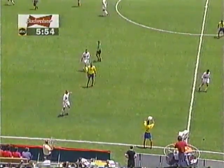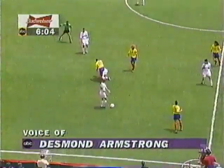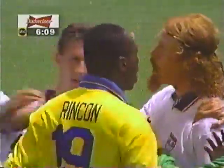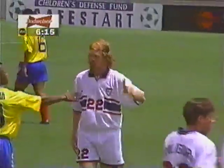Let's check in with Desmond Armstrong. Desmond? Yes, Roger. The Colombian team is wearing a black ribbon on their left sleeve. Each of the players are wearing it as a testimony to a Colombian sports writer by the name of Carlos Arturo Rueda. He's dead and they are dedicating this game to him. Now Lalas and Rincon after the tackle by Lalas getting into it. Lalas had the finger up pointing it at Rincon. The whistle was blown.